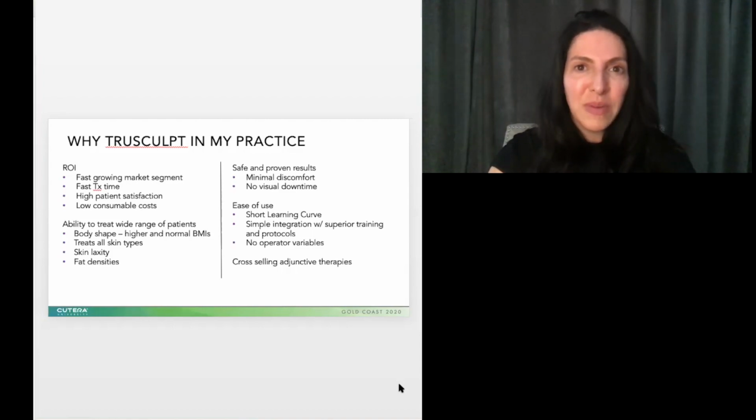Can patients do two treatments? Yeah, absolutely they can. Most patients are doing one, but there's nothing to say that they couldn't do a second treatment in an area. We have a lot of patients where we do one area on them, we treat them, they like the results, and they come back and do another.